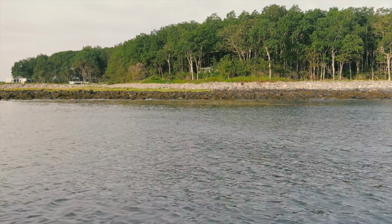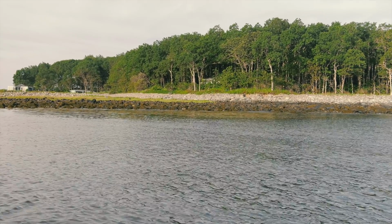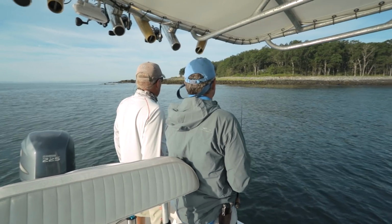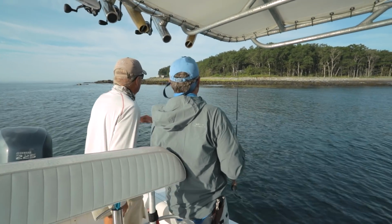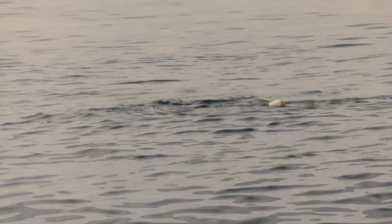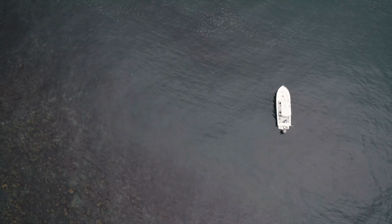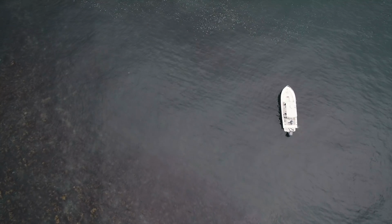Perfect. So we're going to watch that bobber there. Like bass fishing back home when you were a kid. Look at this, he's already getting nervous. Oh, you see that? Look at the bobber. Something's out there. You're on.